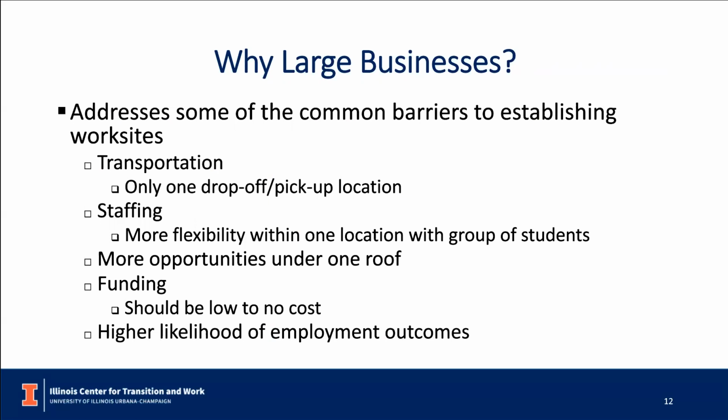But one of the things that it does seem to address in some circumstances is the transportation issue. If you use a large business and you have multiple students doing different internships throughout one particular location, that is going to ease transportation. If you don't have a good, reliable or consistent fixed route public transit system where you live, and you're having to hire a bus or van to take you to and from work sites, this is a one drop off, one pickup situation. You're not taking multiple kids to multiple sites all over the place. You all go to one place for your day, do your internships, and then turn around and go back home.